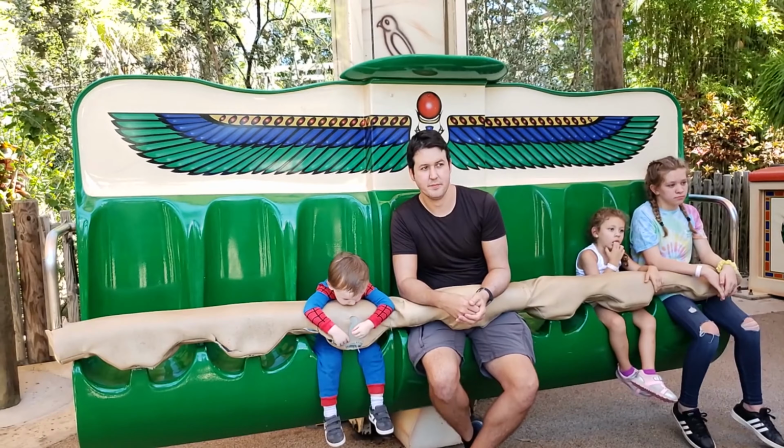Where are we today? Today, we are checking out Legoland in Winter Haven, Florida. We have never been here before, and Ian and Killian have been begging for months. So, we're finally gonna check this place out. We are just popping in for a coffee, and off we go.